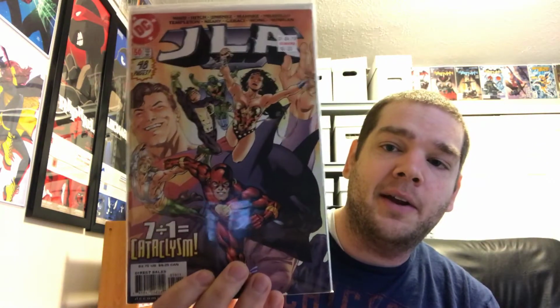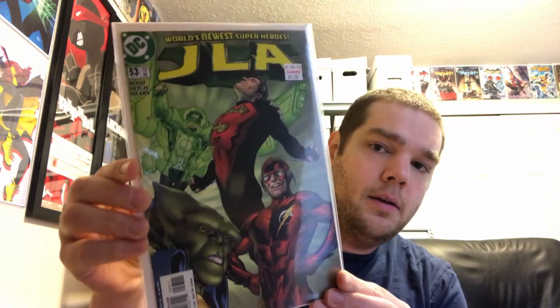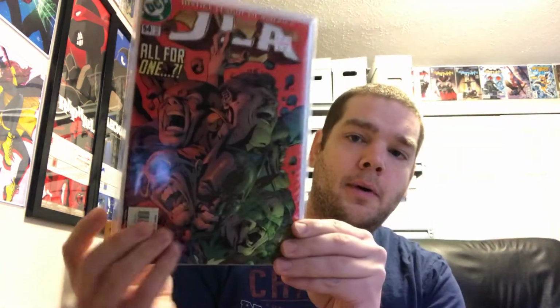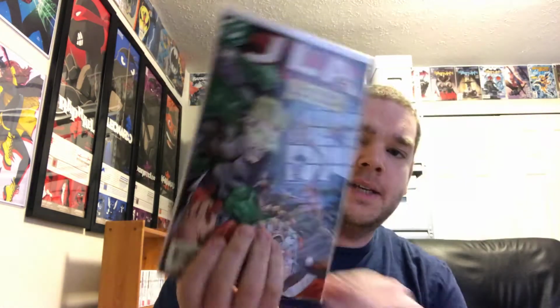So there's issue 48 of that awesome run that Grant Morrison started in the 90s. I found an issue 50 as well, so I'll probably be hanging on to this. 51, number 52, 53, 54, 55, 57. Sorry if I'm going through these pretty fast, but I still got a lot of ground to cover. So number 58, number 60, and number 61 was the last one I decided to pick up.